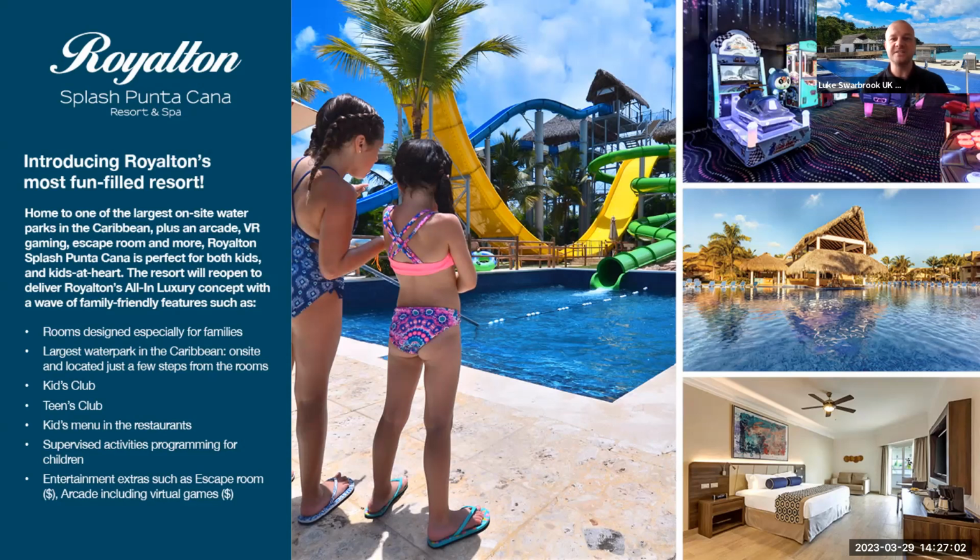However, if you've got any guests staying at the Royalton Splash Punta Cana, they can't use the facilities at the Royalton Punta Cana because the Royalton Splash is a 4-star property, and the Royalton Punta Cana is a 5-star. So we do let you use the beach bars and the beach area and a couple of the pool bars. And I think there's 2 restaurants you're able to use at the Royalton Punta Cana.